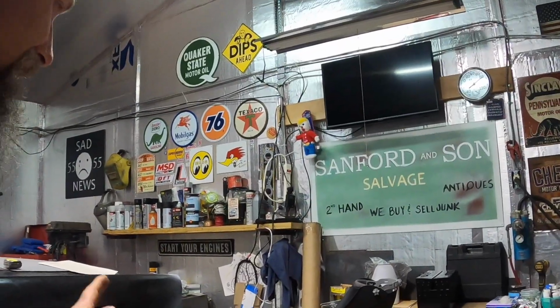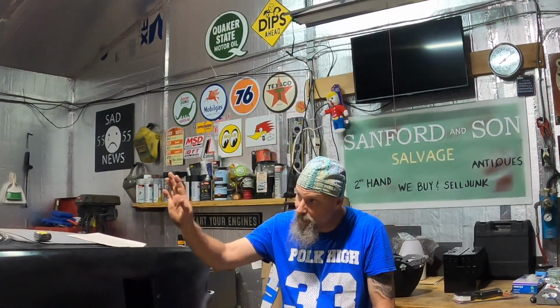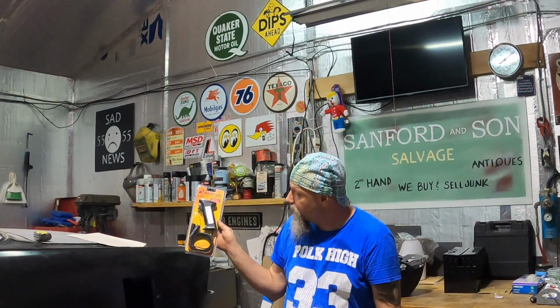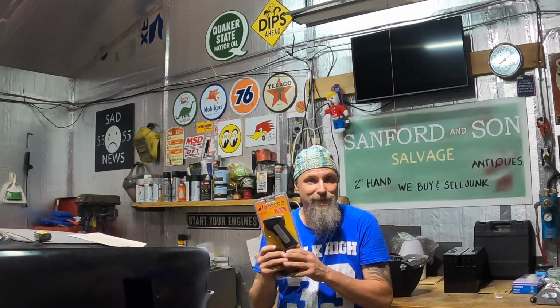And I started buying stuff to start the engine up. My wiring harness came in, but I'm going to leave that boxed up for now. I just want to start the engine up, and you don't need all that to start the engine up. So I bought this trigger. It came today, the remote starter switch. So that's the first thing that showed up for that job.